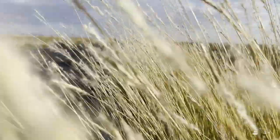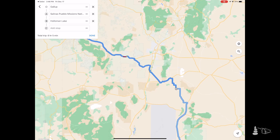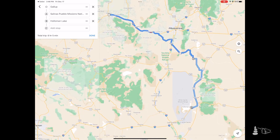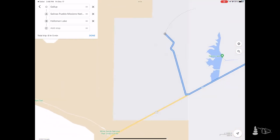Again, just a really pretty evening driving out before we found our next spot to camp, which was in Alamogordo. Originally, I was going to try to camp in the Lincoln National Forest up there, but I didn't know the area well. I was going to be arriving at night, and that's always a little dicey, so I thought I'd see if Holloman Lake, which is off Holloman Air Force Base, was still there and open.